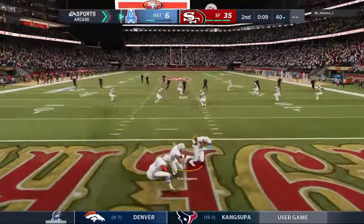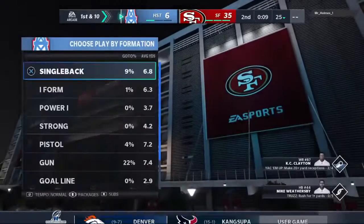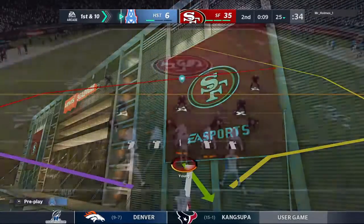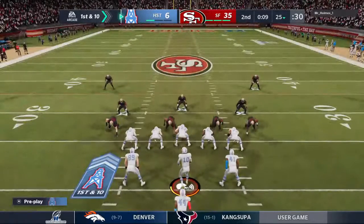Looking up into the lights, and he muffs. And he can't field it cleanly. It's loose. They'll take over 1st down and 10 at their own 25-yard line. 9 seconds to play. Likely the final snap of the first half as it's 1st and 10.